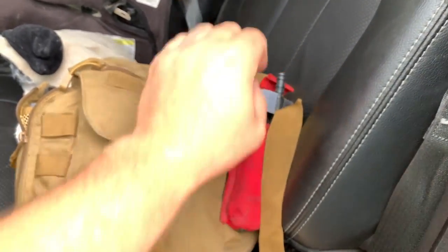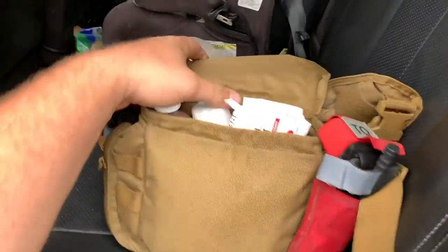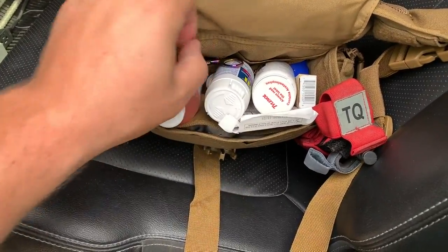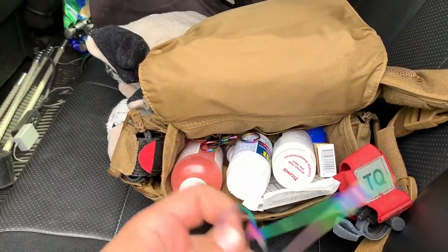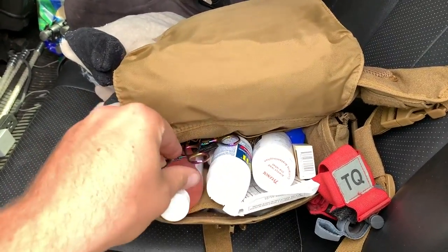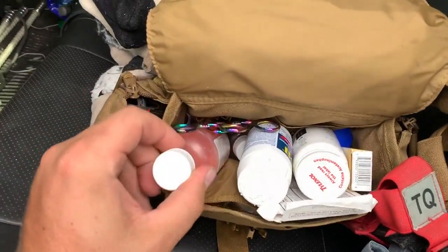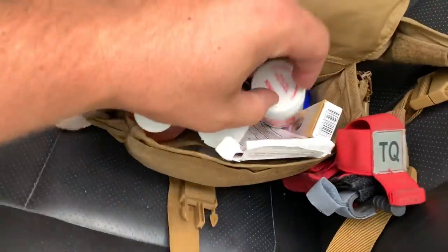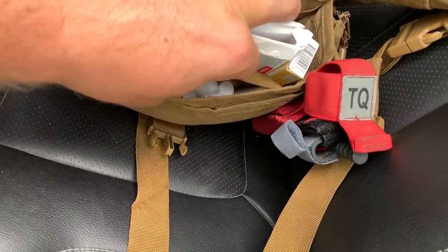A tourniquet. But other essential things you especially want if you have kids. Everything from Advil. These little things are going to come in handy, especially when fly fishing. Always good to have. Children's Advil, Tylenol, chapstick, and other medications you might want to consider, like Benadryl and Sudafed.